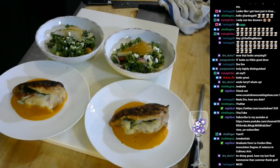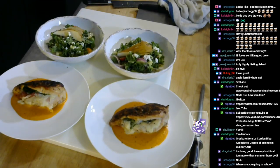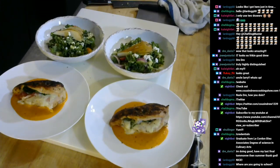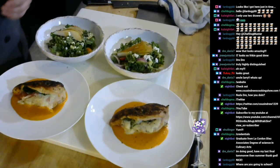Heck yes, baby. There it is, guys. Ladies and gentlemen, we got our delicious chicken cordon bleu with our amazing pear, goat cheese, honey mustard, kale salad for you guys. Hope you guys enjoyed tonight's stream. We had an absolutely amazing night of support from you guys.